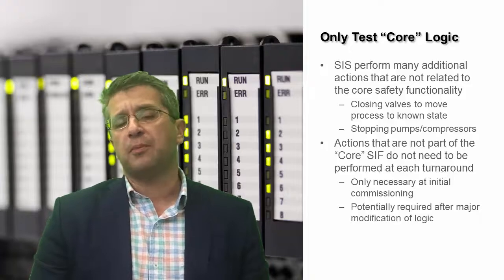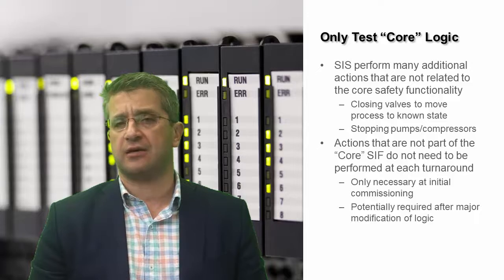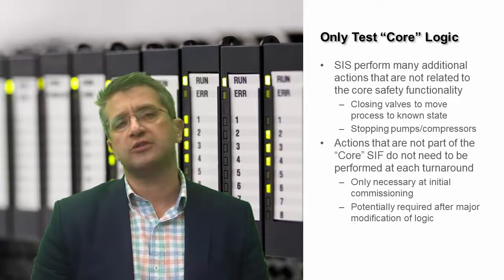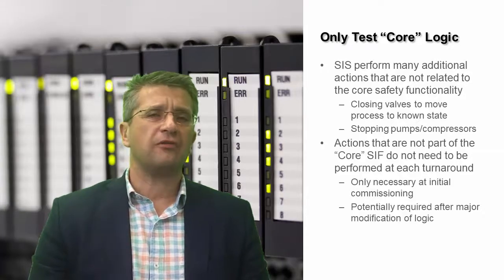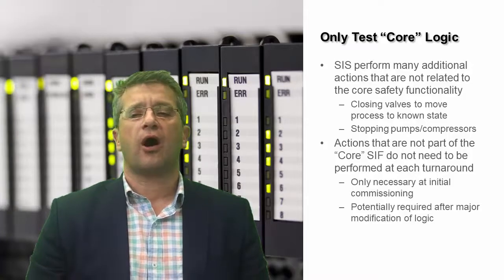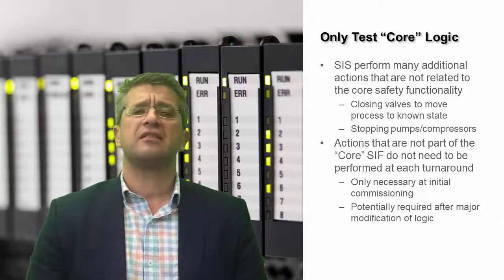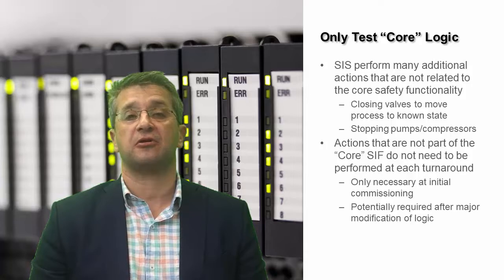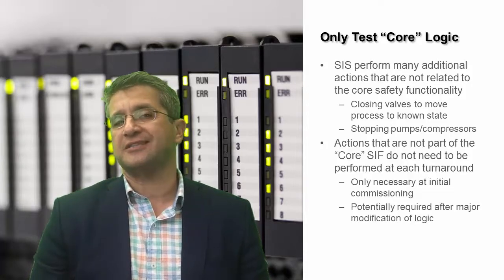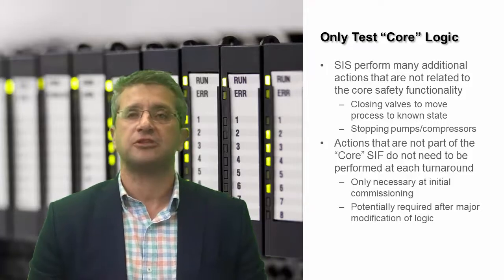So when you're performing your core turnaround testing, it's really only necessary to test those core safety instrumented function actions that allow a safe state to be achieved. Other actions that are not core are only really necessary during initial commissioning, or potentially they might be required after a major modification to the logic has occurred. But if logic has not been changed, it's generally not necessary to test them at every turnaround.